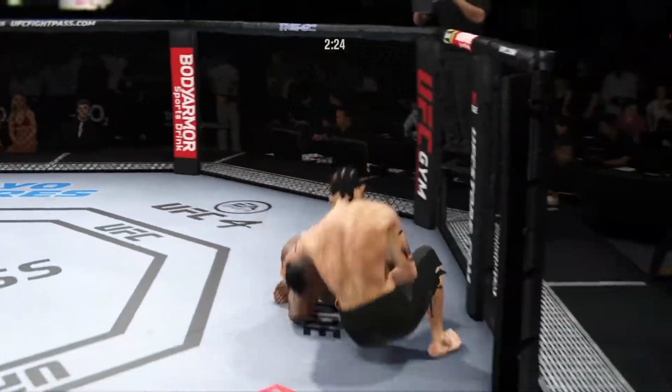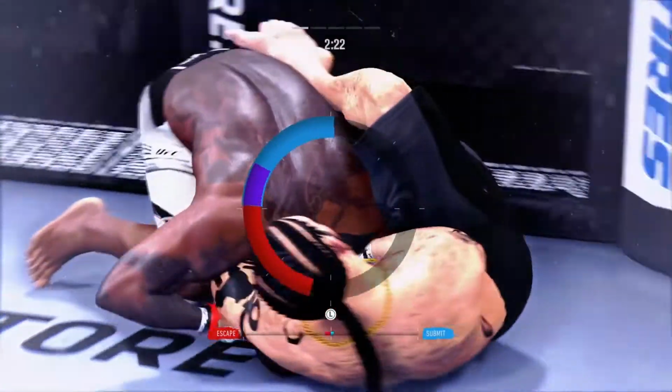Israel Adesanya gets the takedown. Nice entry on that attempt. Oh!